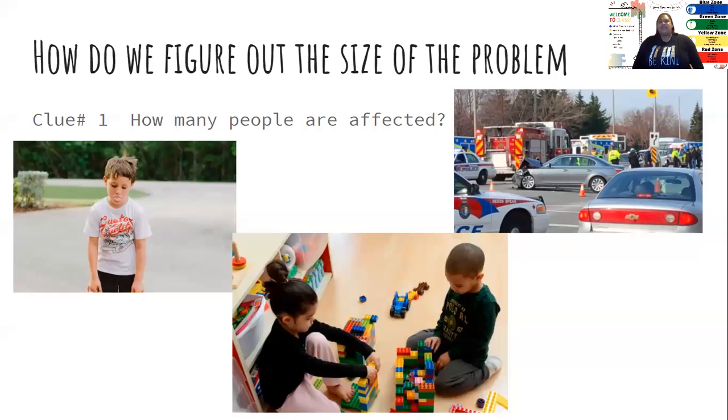So here's a question for you. How do we figure out the size of our problems? We know how to identify that we do have a problem. So how do we figure out how big is our problem? And remember, the size of your problem should match the size of your reaction.